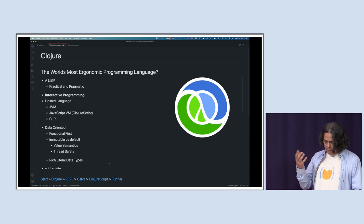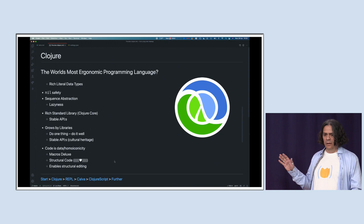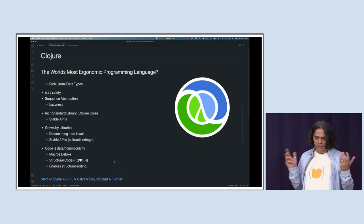Speaking about ergonomics then, this nil safety, I think, is a big thing. Nil is the Clojure null thing. But unlike in many other systems, where null is the value of death, you should be really scared if you get null somewhere, because if you call something on null, everything will blow up. That's not what happens in Clojure. Most functions accept nil as a friend. So you can let nil happen, and the functions you use and the functions you create do something sensible with it.